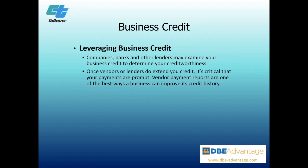When you get business credit, then you become creditable to other people, companies, banks, other lenders, any vendors that you have. Anybody looking at you for whatever reason may examine your business credit to determine your credit worthiness. It's almost like a report card of how you're doing. So remember, once vendors or lenders extend you credit, it's critical that you don't forget to pay. It's critical, just like personally, that you pay on time.